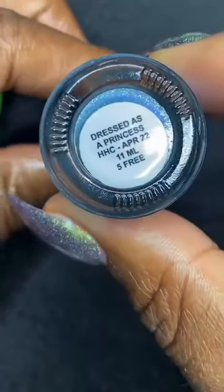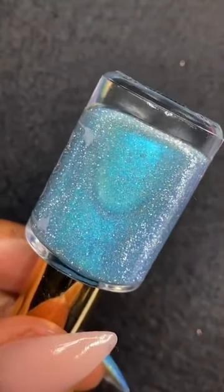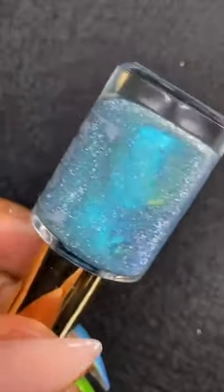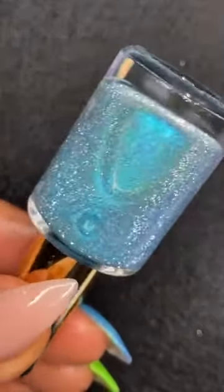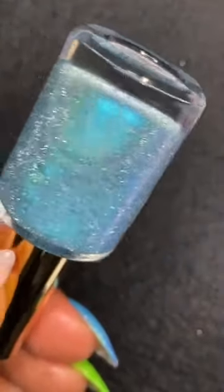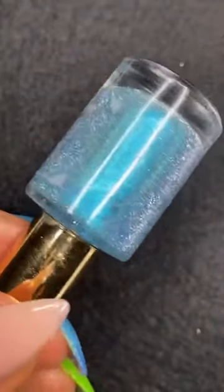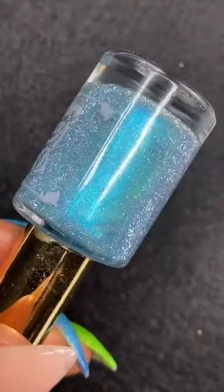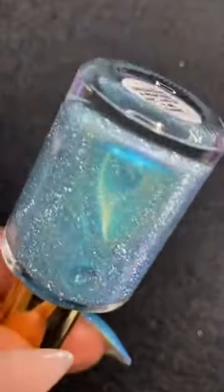Then we're going to move on. I have two polishes from Dany by Vianna. The first one that I have is Dressed as a Princess. This is $13. This is an 11 milliliter bottle, and we do have a code 100. There's only 100 of these to go around. And she is continuing her Anastasia series. And this is a sheer blue base with blue to purple Aurora shimmer and then reflective glitter.